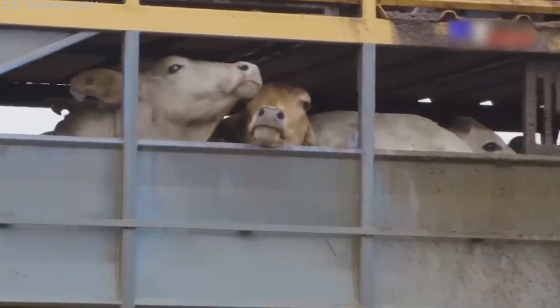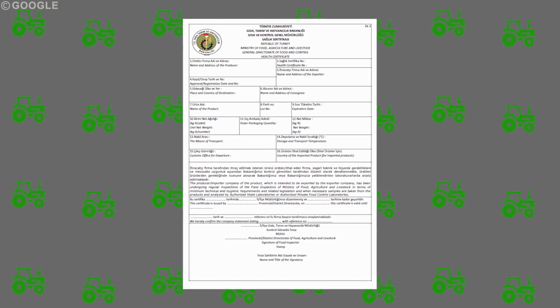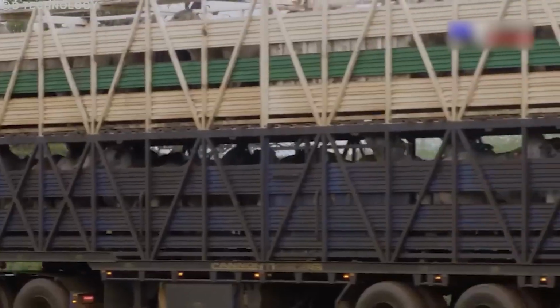The Department of Agriculture confirmed the livestock were discharged from the vessel in Perth. To comply with the laws of the destination country, you must obtain the necessary licenses and certificates, such as health certificates. These forms ensure that the cows meet the required requirements for export and help ensure a smooth transportation process.